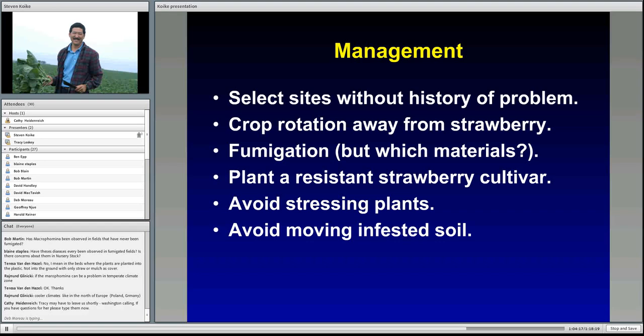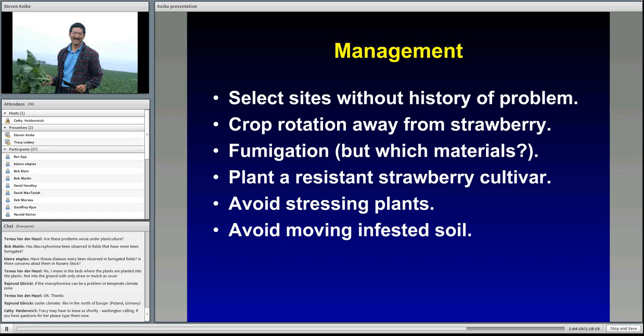As I mentioned to you, both the new problems are definitely stress-related. Plants that are stressed from environmental extremes, and I think I forgot to mention fruit load. Plants that are stressed with a very, very heavy fruit load, that's good for you, the grower. That's bad for a strawberry plant that's already infected with Macrophomina. A heavy fruit load puts a physiological stress on plants, and that will definitely create the onset of very severe and fast-developing symptoms for these problems.